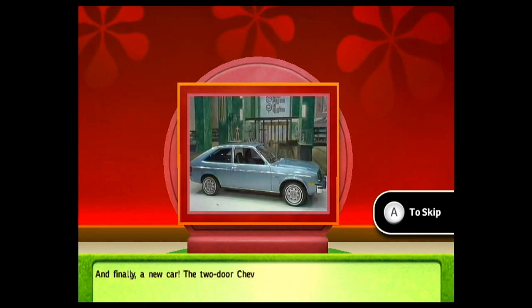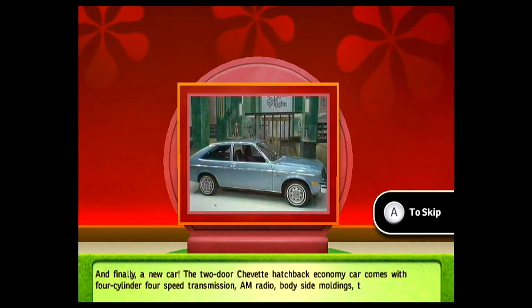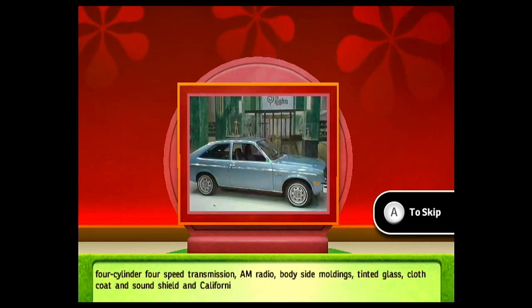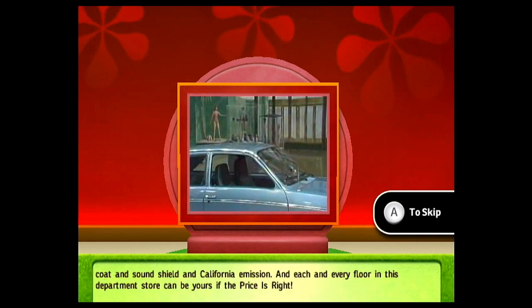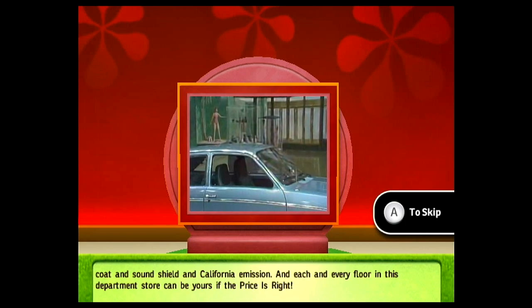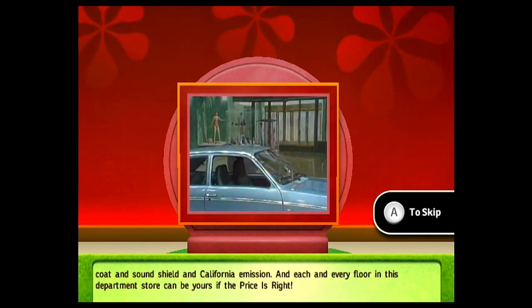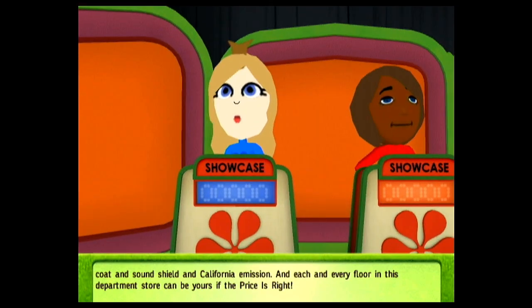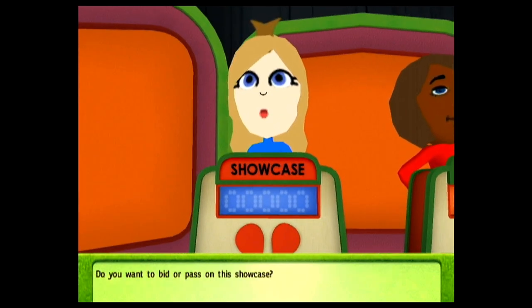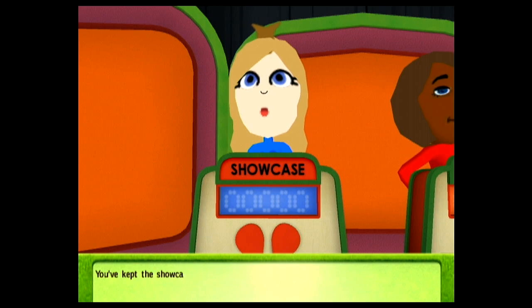And finally, a new car! The two-door Chevette hatchback economy car comes with four-cylinder, four-speed transmission, AM radio, body side moldings, tinted glass, cloth coat and sound shield, and California emission. And each and every floor in this department store can be yours if the price is right. Do you want to bid or pass on this showcase? You've kept the showcase. How much do you think your showcase is worth?